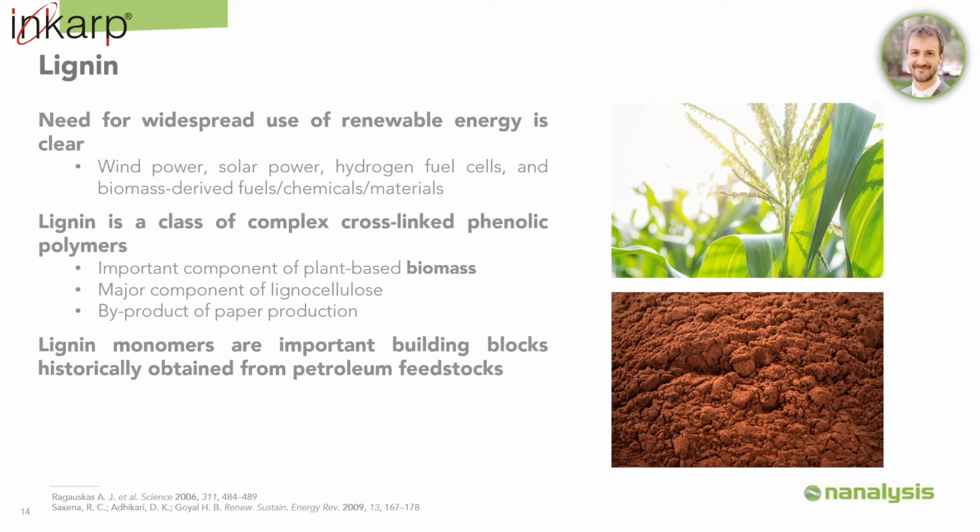Within this group, lignin emerges as a class of complex cross-linked phenolic polymers. It's a major component of lignocellulose and is currently made primarily as a byproduct of paper production. Unfortunately, most of the lignin produced around the world continues to be burned for energy production. I use the word unfortunately because one of the wonderful things about lignin is that the monomers which make up its complex structure are important building blocks, which we've historically obtained from petroleum feedstocks.